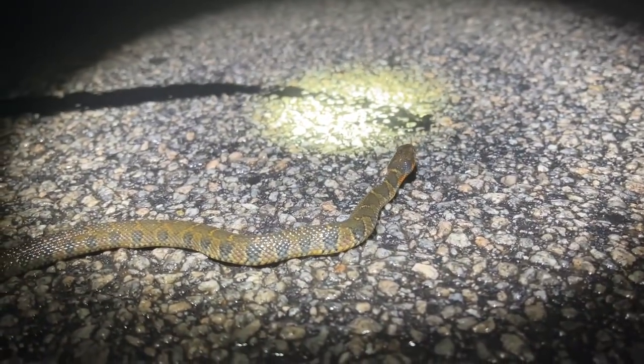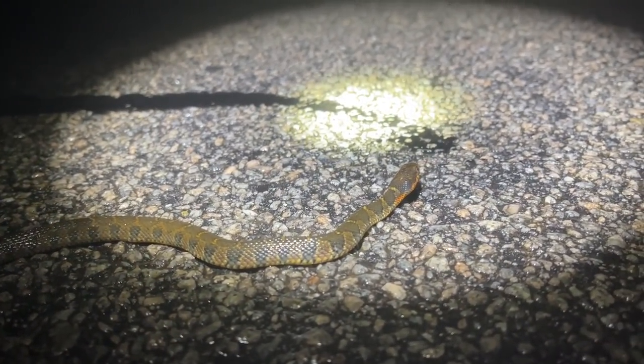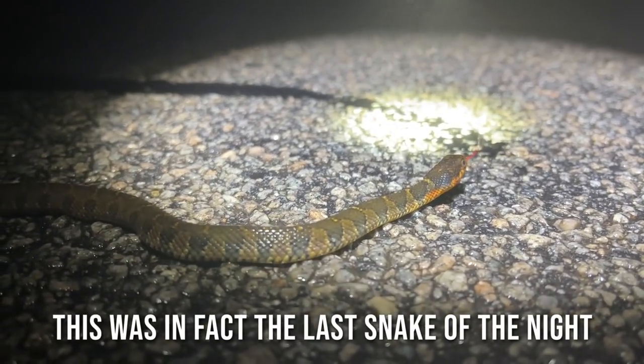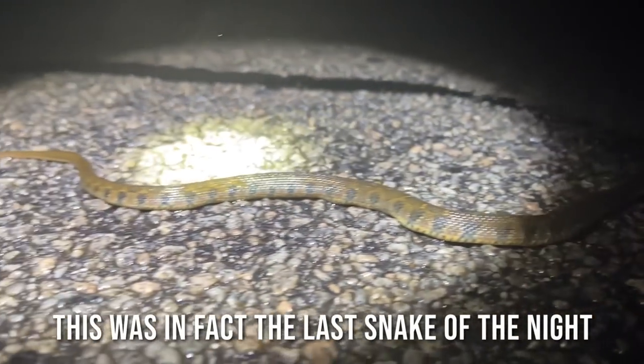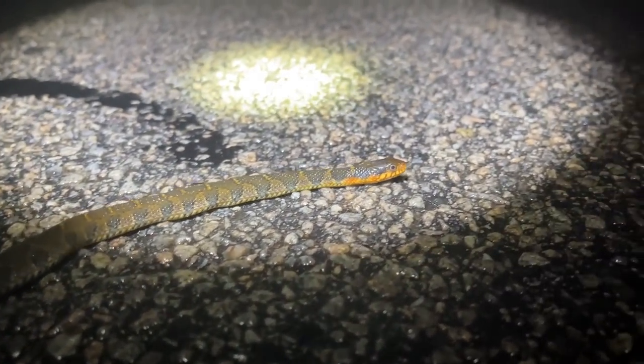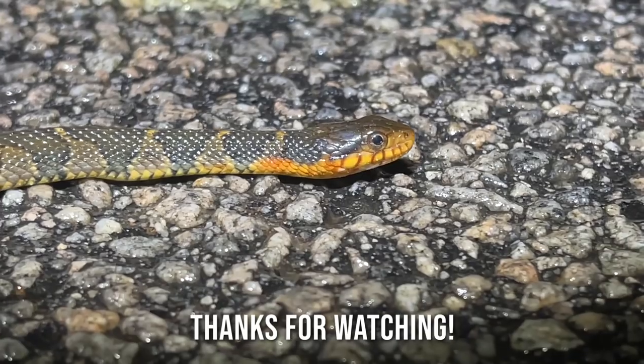I'm not going to get my hopes up about seeing anything after this guy, but I mean, it's definitely possible. Really cool looking little juvenile plain-bellied water snake. Possibly our last snake of the night. Really pretty face on this guy. Look at that. Good looking snake.